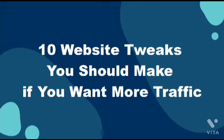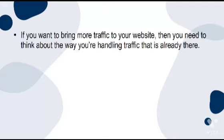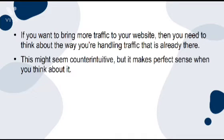10 website tweaks you should make if you want more traffic. If you want to bring more traffic to your website, then you need to think about the way you're handling traffic that is already there. This might seem counterintuitive, but it makes perfect sense when you think about it.